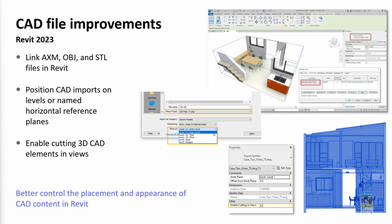CAD File Improvements. You have the ability to link AXM, OBJ, and STL files in Revit. And I did find this out earlier when I made the video on the pickup work plane functionality, that new feature, because they were talking about how you can place a CAD file onto that plane that you're working with. And in reality, it depends on the file type.